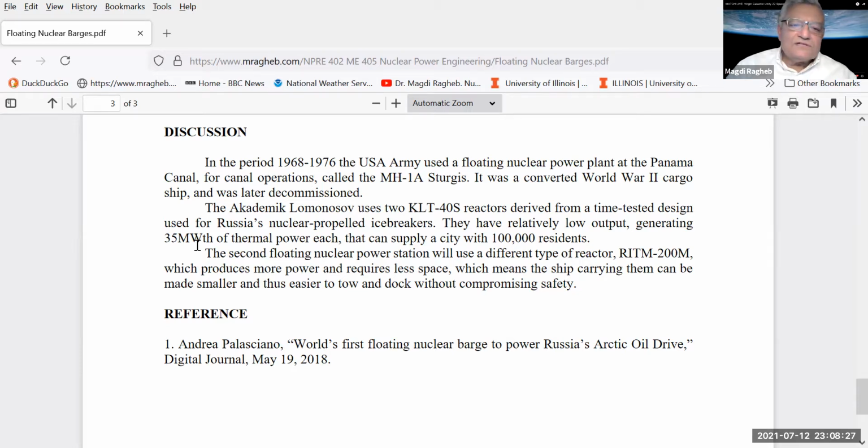That is not just a matter of icebreakers providing channels for naval navigation, but also it can provide power for a whole city of 100,000 residents. They are already working on the second floating nuclear power station. It will use a different type of reactor. They call it the RITM 2000M. It will generate more power and require more space.